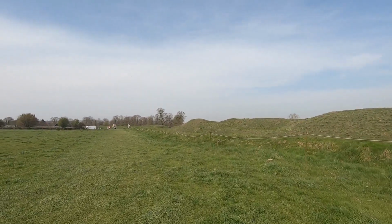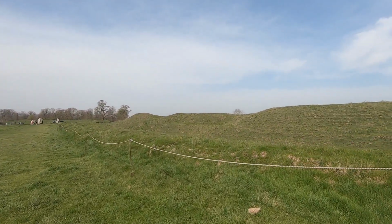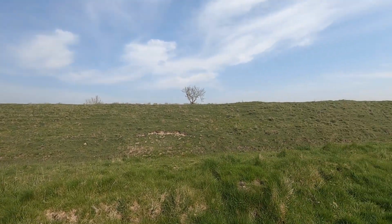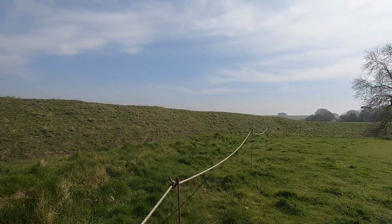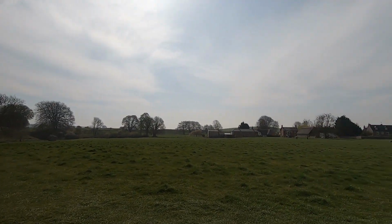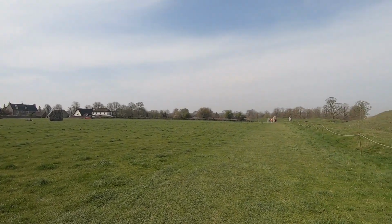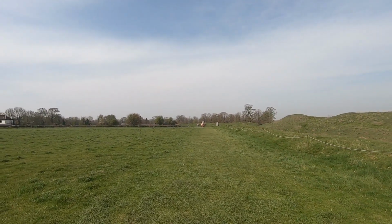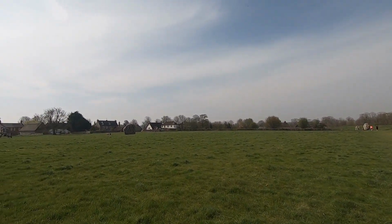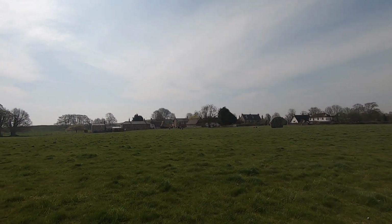I think this is one of the only times I've ever been here and there's not sheep grazing. So obviously they use the sheep to keep the grass down. A lot of this area is actually roped off to help preserve Avebury from erosion. We'll take a wander over to those stones shortly. They're on the other side of the road there, the road that actually passes through the village. In the meantime, we'll take a wander over this way.